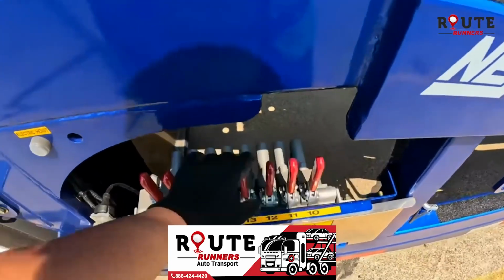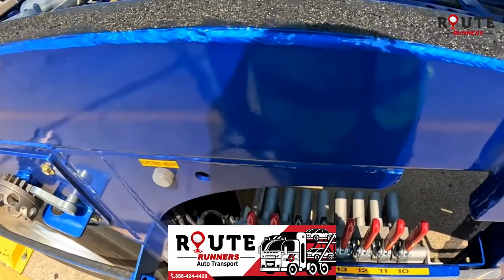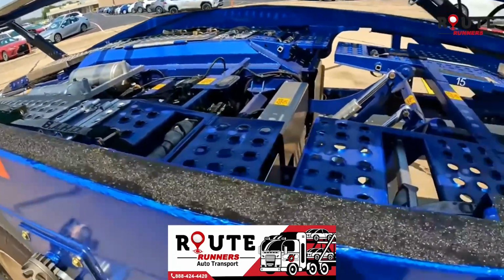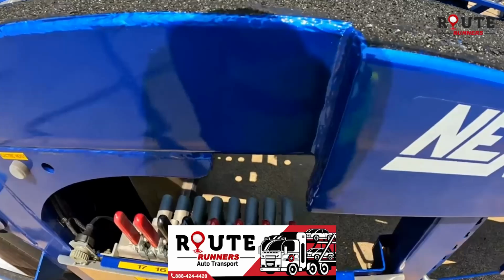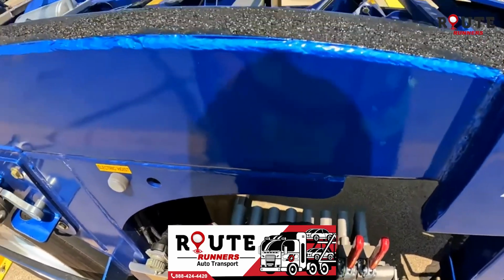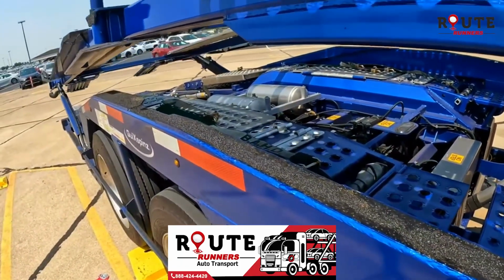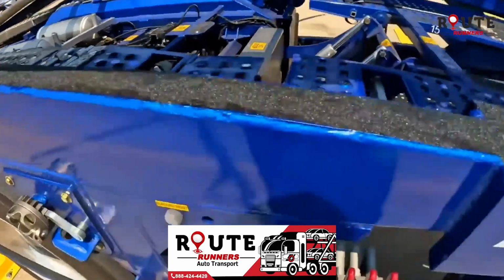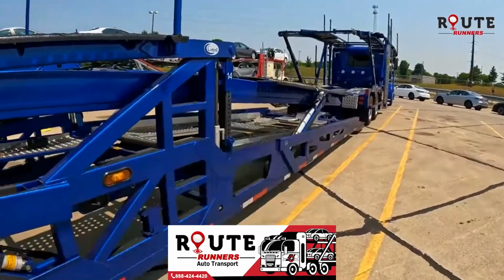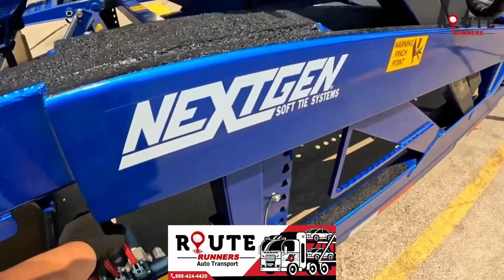Tips for getting an accurate auto transport quote. Here are some tips to ensure you get an accurate and fair quote for auto transport. 1. Provide accurate information. Ensure all the information you provide about your vehicle and transport requirements is accurate. Inaccurate details can lead to incorrect quotes and potential issues during transport. 2. Ask about discounts. Some auto transport companies offer discounts for military personnel, students, and multiple vehicle shipments. Don't hesitate to ask about available discounts to reduce your costs.